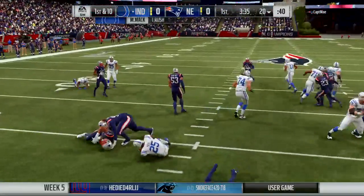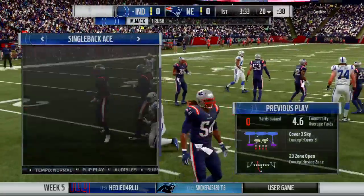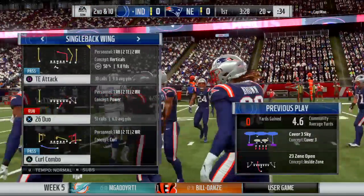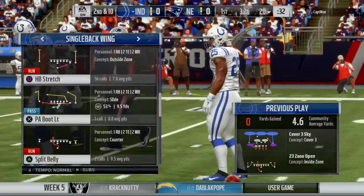Here's Mack, and he's not going anywhere to start tonight. They stop him at the line of scrimmage. And the 2015 first-round pick, Malcolm Brown, brings him down.